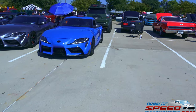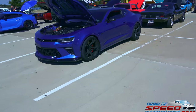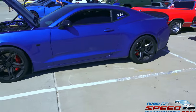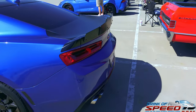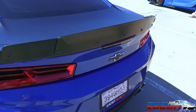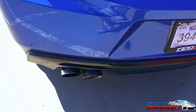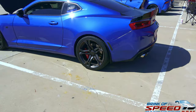It looks really good. And then it looks like we got another 1LE here. This one has a few more modifications to it. I really like this wicker spoiler back here. Looks really good, and it looks like it's got an exhaust as well. Tasteful. That's a good looking 1LE. Very nice.